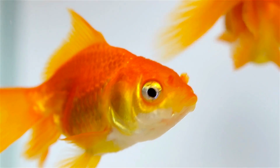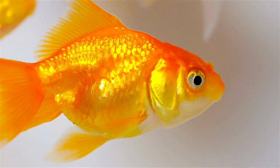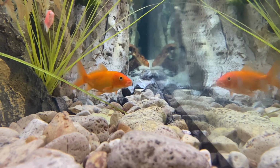Goldfish are easily recognized by their colorful, shimmering scales, which can be orange, red, yellow, or any combination of these colors. They exist in various shapes and sizes, from tiny, slender fish to giant, spherical fish.